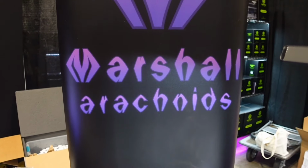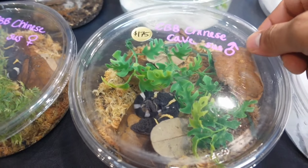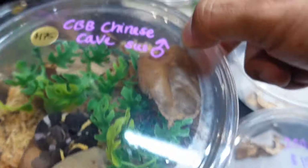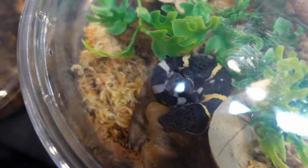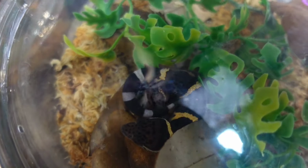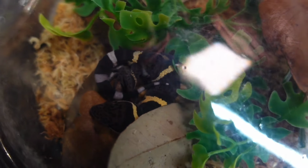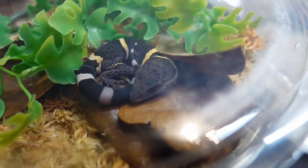Okay guys, Marshall's arachnids. So let's see some geckos. Chinese cave gecko. I saw this guy and I had to record it. Man, look at that. Too bright. Okay, let's see. Right there. Look at him.